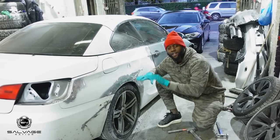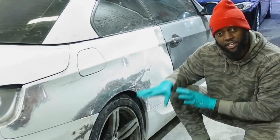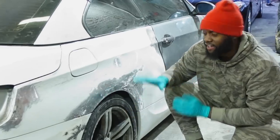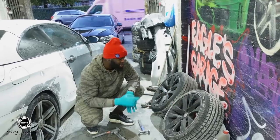And let me know what you think of the alloys that we put on the car. Just a little preview, these alloys are going to be refurbed in gloss black to really set it off. And these are some old alloys that we've got as well that came off the car.